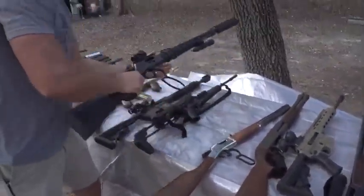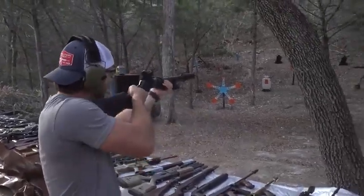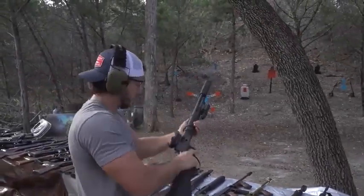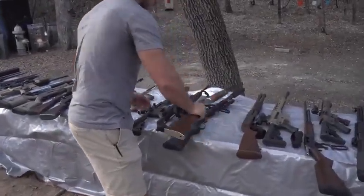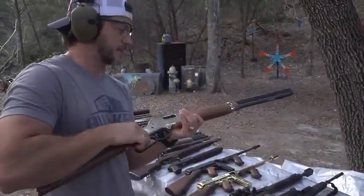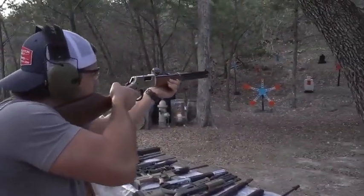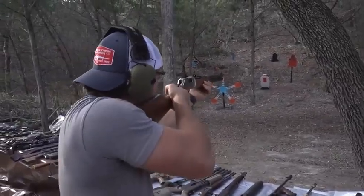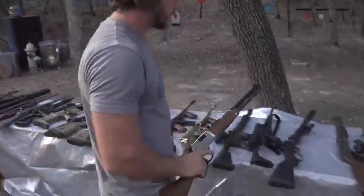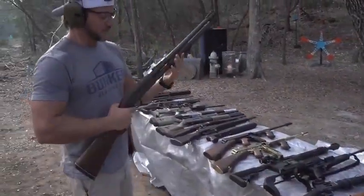This is a 357, also from Henry, and got a little tactical action on it. Got a suppressor, got a light, got a red dot. We have another Henry. This is a 357 mag, and just a nice little octagonal barrel, right? Yeah, octagonal barrel on this. 357. This gun is super sweet.